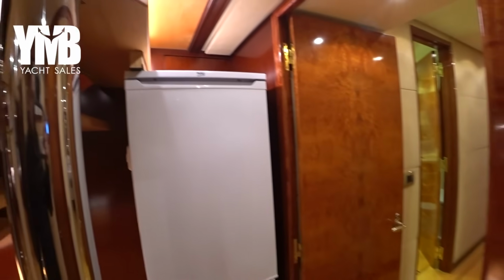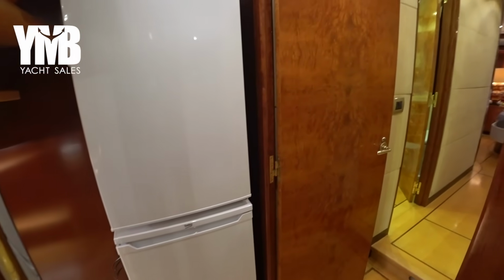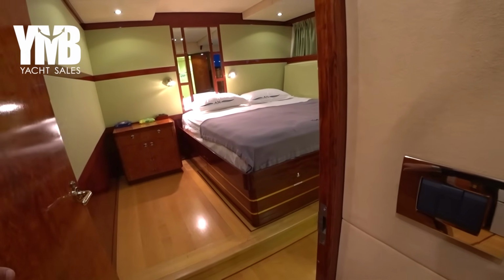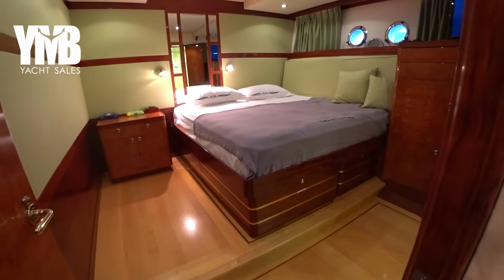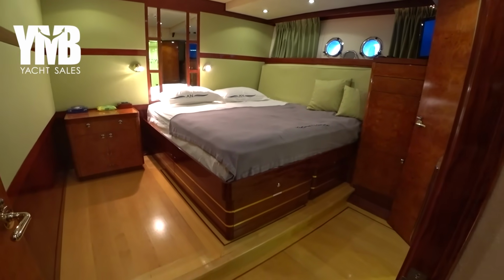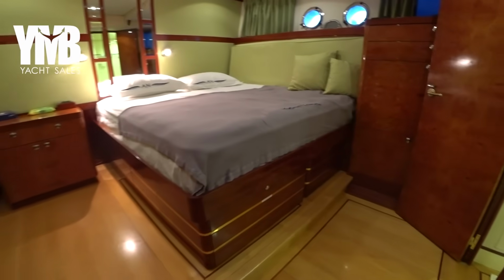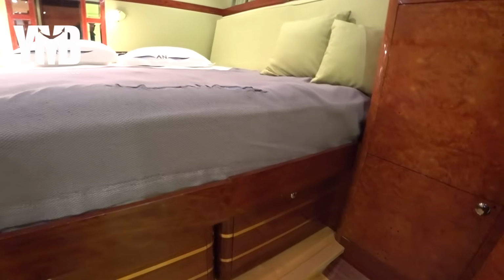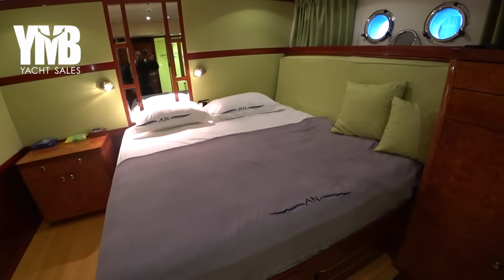Now there are two more fridges here for additional storage. All in all, we already counted quite a lot of fridges. Now this is the third guest cabin. It is a little bit larger, I think. No, it's the same size as the other cabins. It's located a little bit at the front, and then again it has the same arrangement of being either a twin with these two different boxes, or a double bed cabin, which I see as a great advantage.